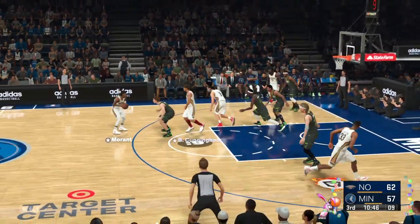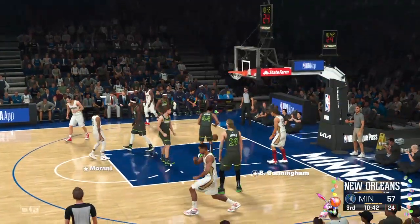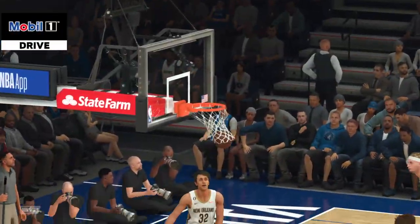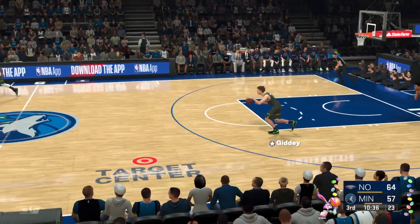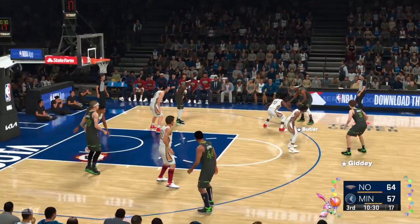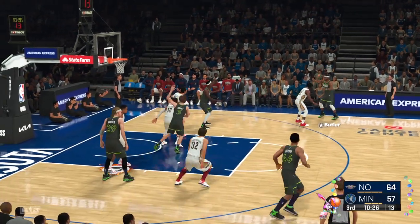Cunningham finds Morant. Driving inside. The lob. Very well done. Getting better at reading defenses. You see Morant's willingness to give up the ball to his teammates. And we just had to see that mobile one drive one more time. Great stuff. Making an impact. I love the aggression. Playing on that front foot and looking to expand their lead. Now here's Butler.